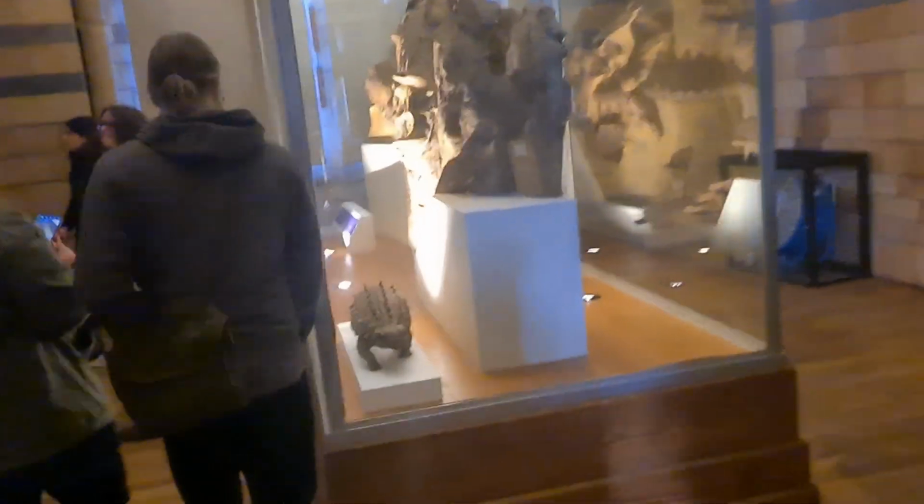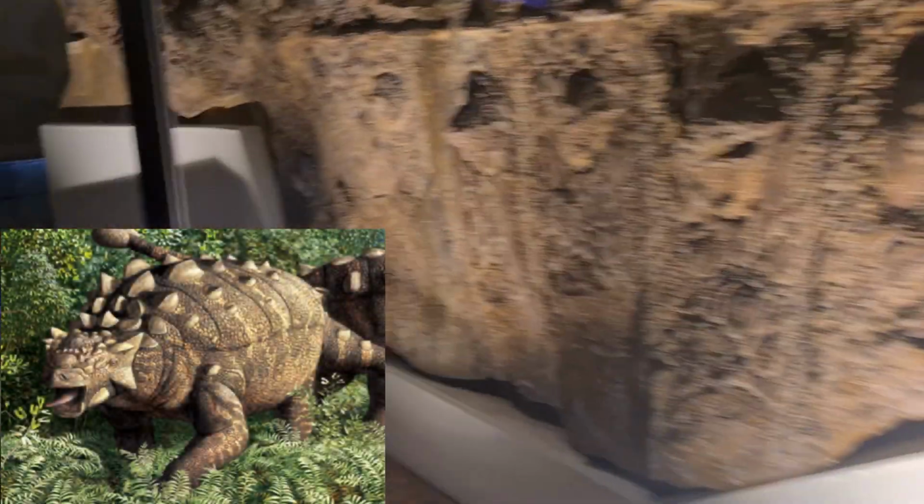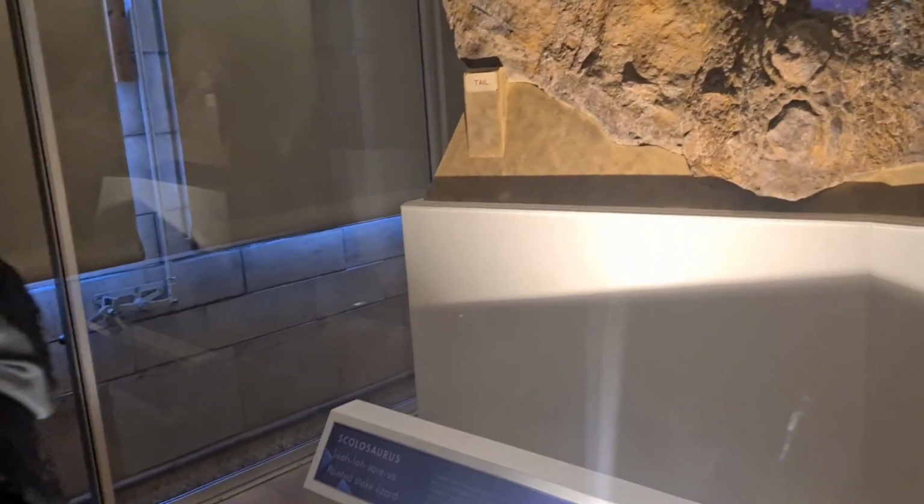Opposite the Triceratops was the perfectly preserved bony plated armor of a Scolosaurus. Scolosaurus was a type of ankylosaur with a heavily armored body, including thick bony plates and spikes along its back and tail for protection from predators.